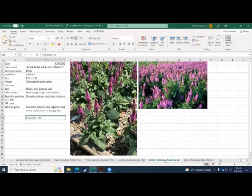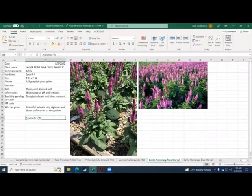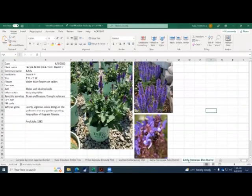These flowers are a little bit bigger than, say, your May Night or your Friesland, and they're going to last just a little bit longer. So great bee, butterfly, and hummingbird attractors here because of the larger flowers.